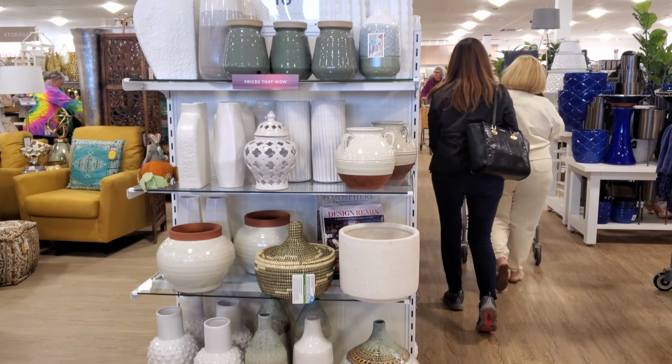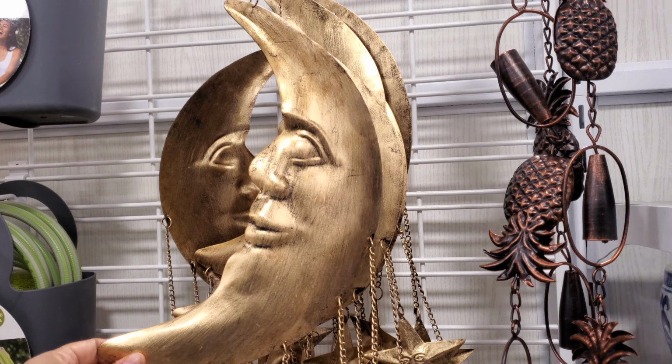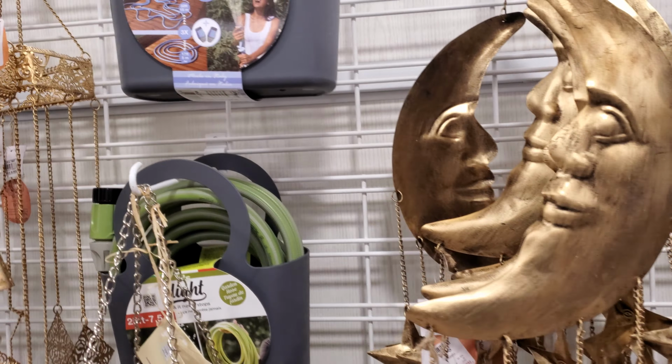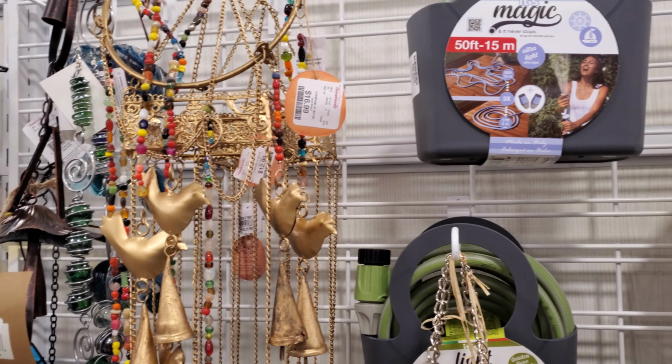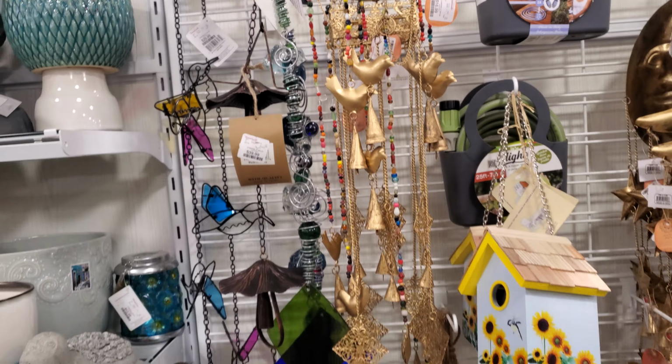Let me keep walking. I'll walk down here. I have this moon one. It looks like this one is 15. Oh, here's a mushroom one for $40. Wow. You know, I've been so fascinated with like all the mushroom. Look at these cool birds. The little hummingbird ones. Those are cool.